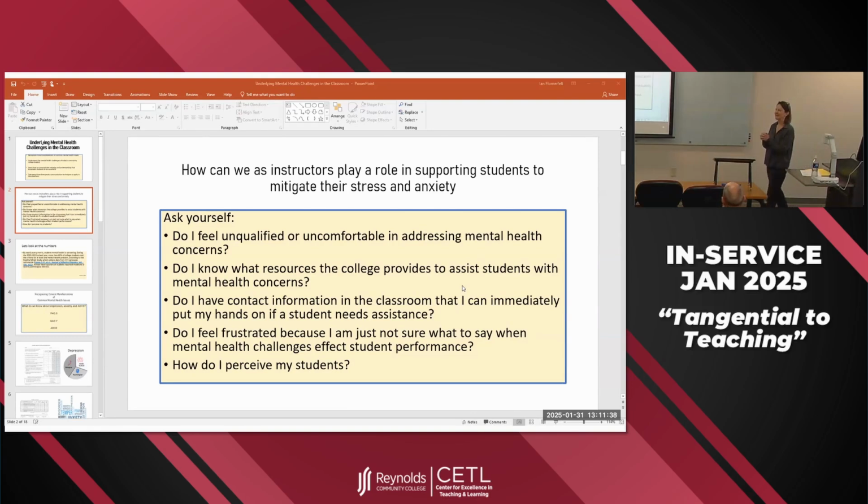Sure, on a scale of 1 to 10. In addressing mental health, is that what you're asking? Yeah, what's your comfort when you feel like someone might have some mental health issues, but you're not sure what? What's your comfort level? A 6. A 6. Yeah, 5 to 6.